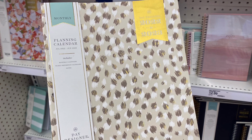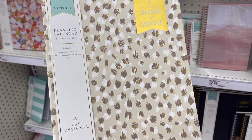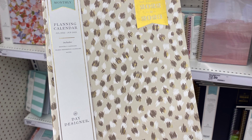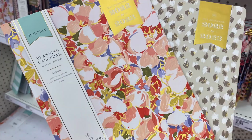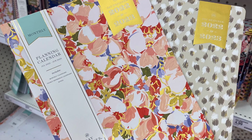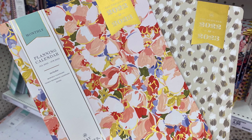So this is thin. It's definitely big enough so you can fit everything on, and you've got these two different beautiful color options. So when you look at the cover, you get the color that's kind of like, I would say, more of a tan type of maybe animal print. You've got little squiggles. It kind of looks like animal print from a distance, but it's really cute. And then of course, I love the floral, and it has the gold Day Designer 2022 to 2023 flag on the top right corner.